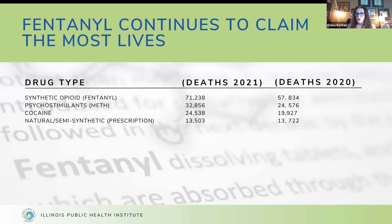So it's being laced in cocaine. People that may not have a cocaine use disorder, but maybe use cocaine twice a year, may get cocaine laced with fentanyl and then they overdose. So this is a big problem.